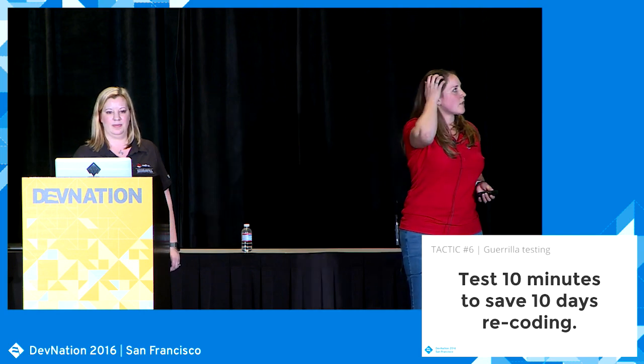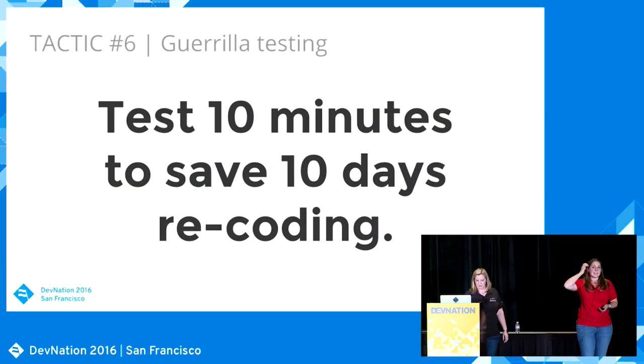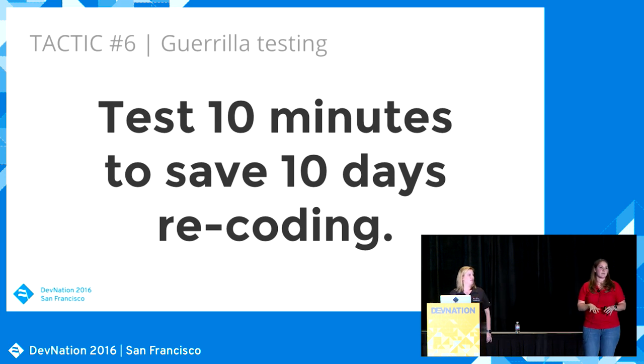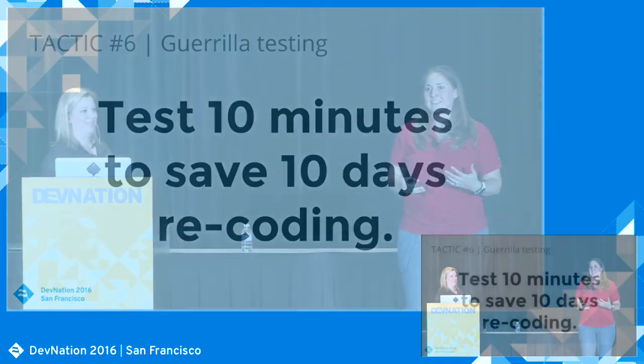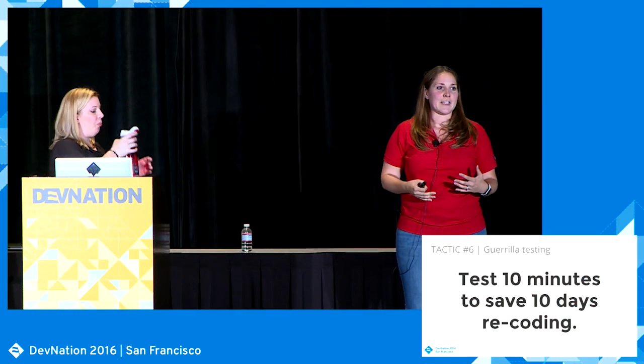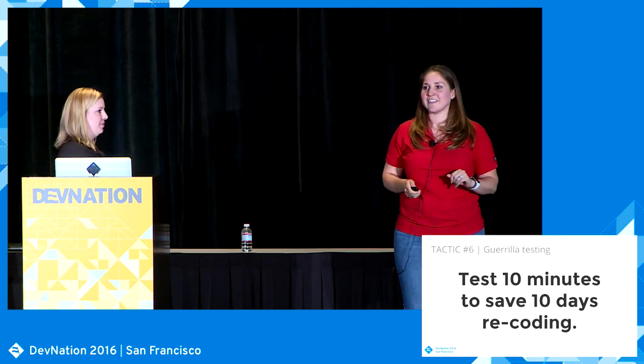And as developers, what I would assert to you is that if you spend 10 minutes, that's it, 10 minutes testing your application, I think you'll save over 10 days of recoding. The value that you're going to get from this is going to be unbelievable. And it's scary going into it. And I understand it's a little scary going into it. But the first one you do, you're going to see so much value from. You're going to be like, all right, this is great. Let's keep doing it.